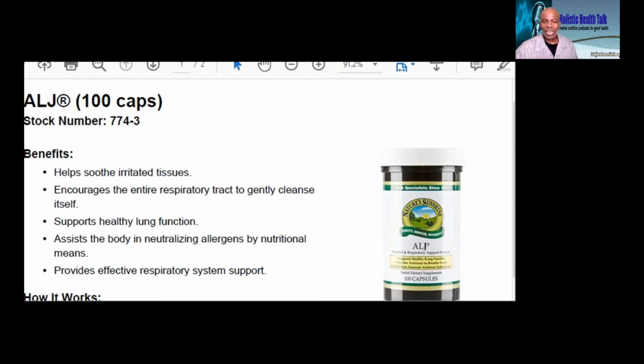So, the ingredients again in the ALJ, which is our key product for the respiratory system to get rid of those allergies, to deal with breathing problems like asthma. You have boneset aerial parts, fennel seeds, fenugreek seeds, horseradish root, and mullein leaves extract, all in that one product. Like I said, a combination of herbs can do far more than what one herb can do, especially when they're synergistically blended. They're going to support the entire respiratory system, okay? Not just one little area, one little problem, okay? You're going to get full support.